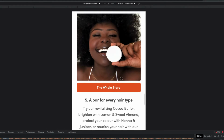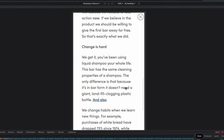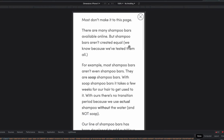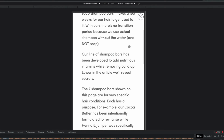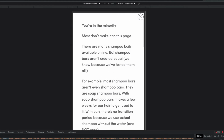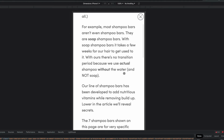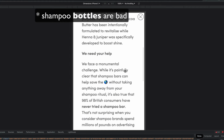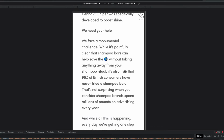Now let's look at what happens when you click on the whole story. This is where it kind of gets really interesting. When you click on it, we show a full screen lightbox, and we are now free to roam about and really, really tell our story. We talked about you're in the minority, so we put a headline that gets people to want to read more. We talked about the fact that shampoos are bad. We talked about we need your help, so we can rid the world of these plastic bottles.